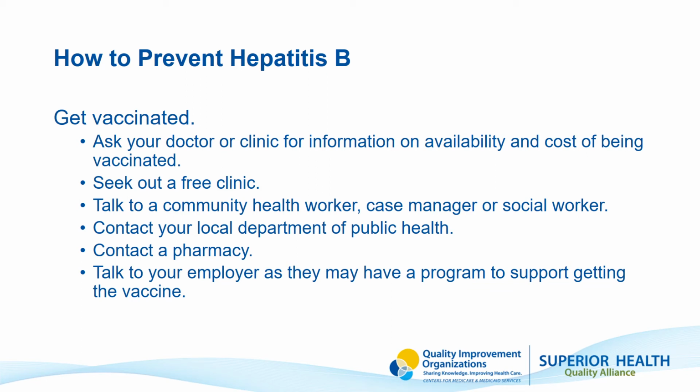Talk to a community health worker, case manager, or a social worker. You can find these helpers through the Department of Public Health 211, your clinic's website and resources, or ask someone in your neighborhood if they know these helpers. Contact your local Department of Public Health. Contact a pharmacy. Talk to your employer. They may have a program or resources to share with you because it is important to them that you remain healthy and a safe caregiver.